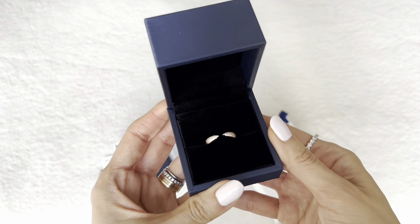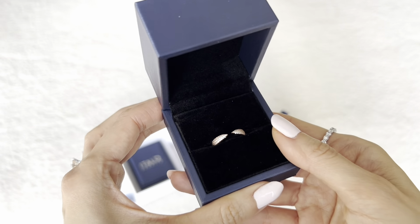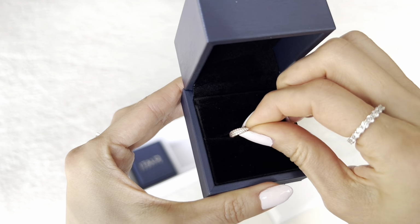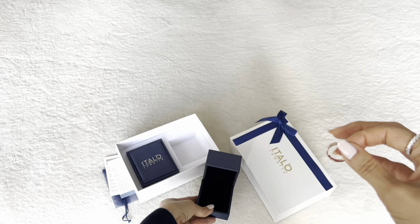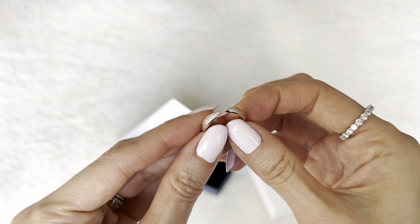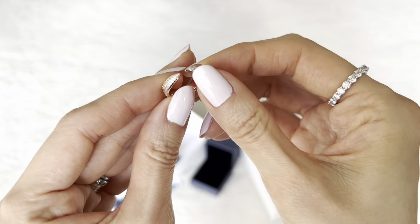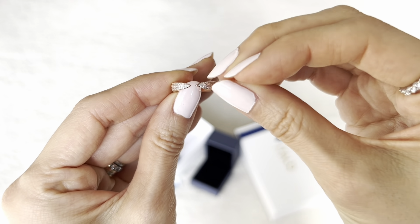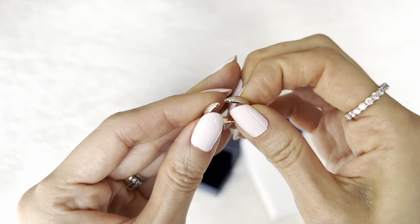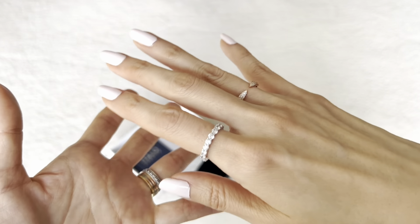So this one here, it's really pretty, isn't it? You guys know I love rings. I feel naked when I'm not wearing rings. So this one I chose because I thought it was really pretty. So let me pull it out. This is also rose gold plated on top of sterling silver, and it is pave. You can see all these little tiny sapphires on the front, and it's got this open kind of like claw looking pointy design, which I thought was interesting.